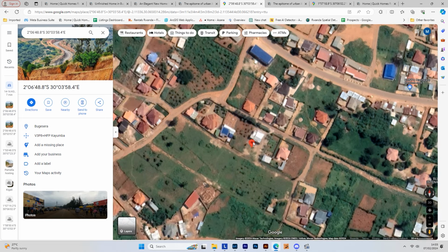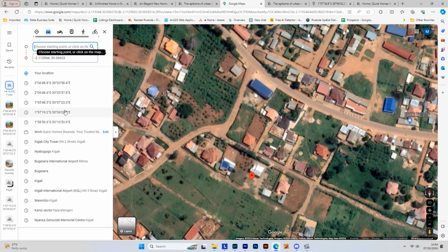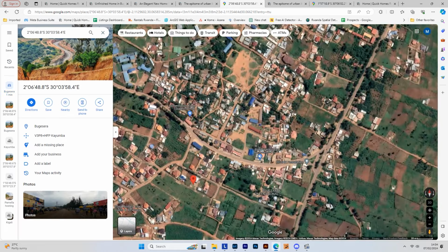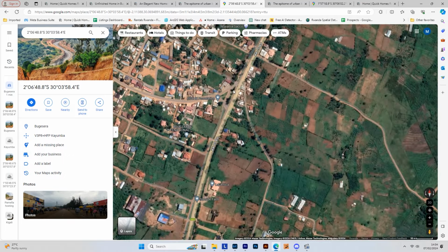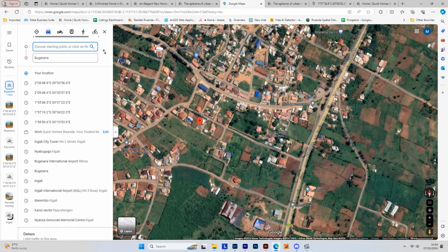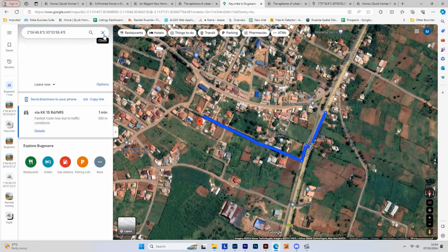Having this pinpoint over here, you can see that the tarmac road is just on this side. How many meters from the tarmac road? We have approximately 170 meters, so a 1-minute drive or just 2 minutes walking. And the main road that goes to Nyamata is this one over here. The house is not so far from that road, just about 500 meters. But again, remember this whole road is tarmac, so you are very close.